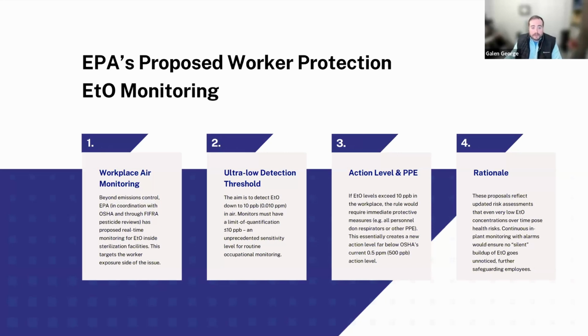So under the proposal, if a monitor detects more than 10 parts per billion, it would trigger mandatory PPE for workers. For example, staff might need to put on respirators and investigate the source of ethylene oxide immediately. It's a big change in practice, essentially treating any detectable amount as a reason to act. And for us, this means our gas detection technology needs to be incredibly sensitive and reliable. We're looking at near real-time, ultra-low-level detection instrumentation, something that Interscan has specialized in to meet these requirements.